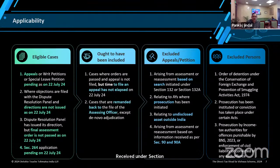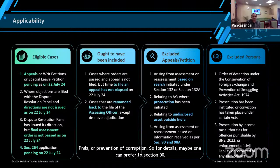So these are broadly the four cases, and there are other exclusions also, which we will not go into in detail because they relate to non-compliance with other Acts like the NDPS Act, COFEPOSA Act, PMLA or Prevention of Corruption Act. For details, one can refer to section 96 of Finance (No. 2) Act. So these are the cases which are not covered.